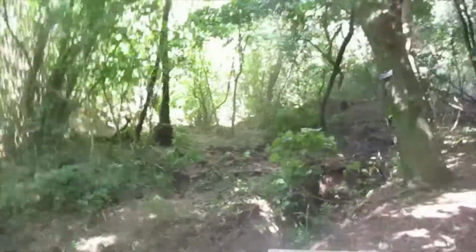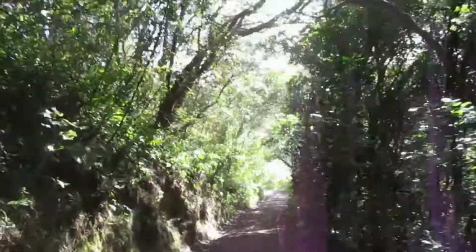So there's a stream there. And this is the Pukatea bushwalk. Whee! Try steady this camera.